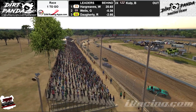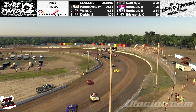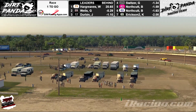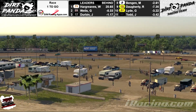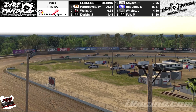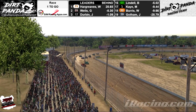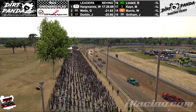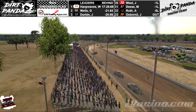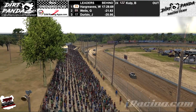And William Hargreaves is taking the white flag as well as Durbin. Northcutt's still battling with Switzer, both of them. Hargreaves enters into the last corner here. He won last week's race as well, so he will have back-to-back wins with the Dirt Panda Stock Car Association. Congratulations, William Hargreaves, Grayson Wells, and Joey Durbin on your podium finish there.